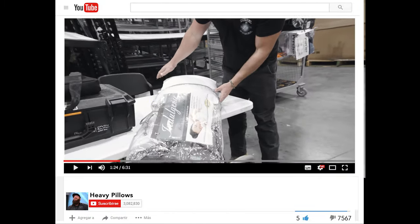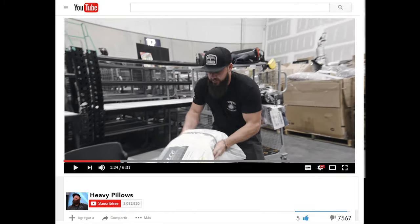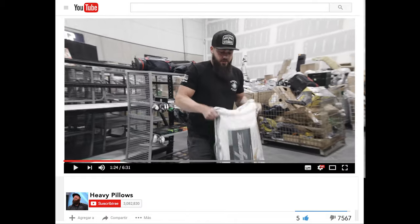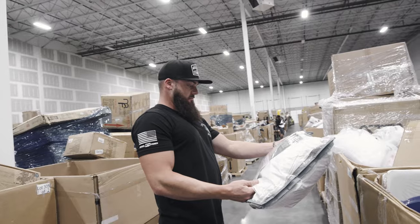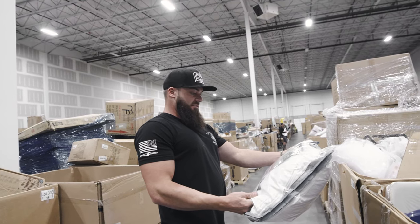I have to take a note of that. Oh, it's a side sleeper pillow. That's why it's nice, because I'm a side sleeper. I'm not a belly sleeper. It's kind of a weird description.